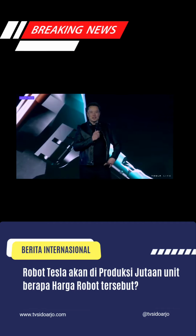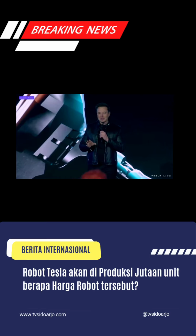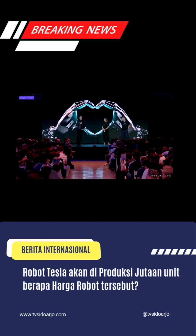I do want to set some expectations with respect to our Optimus robot. As you know, last year it was just a person in a robot suit. But we've come a long way, and I think compared to that, it's going to be very impressive. So should we bring out the bot?